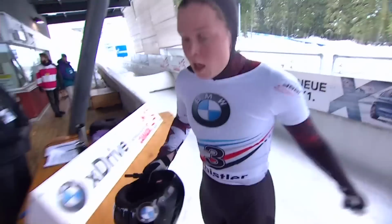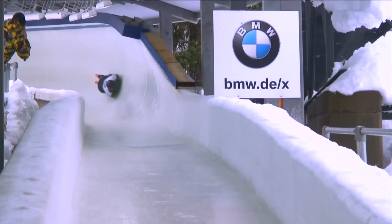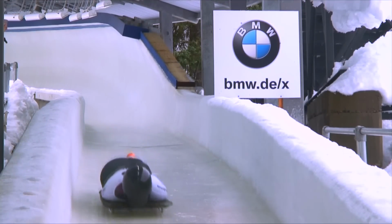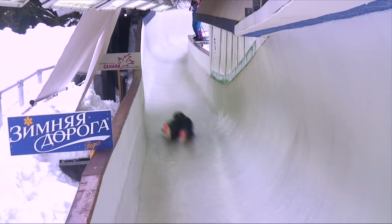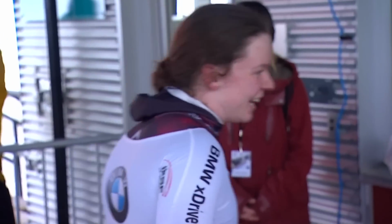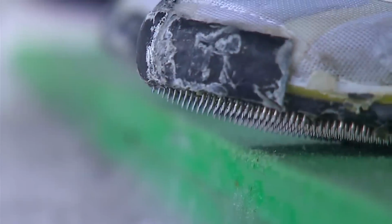Well, she was not overjoyed with her training runs yesterday. Not a bad exit, but a little skidding there. Yeah. Toe came out, rudder came out, and the crossover here, she hits going into the 50 section, I think. That's a big old hit, isn't it? They're going to come off this track black and blue, every single man, woman of them.